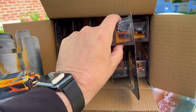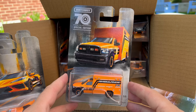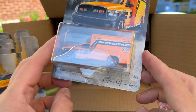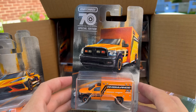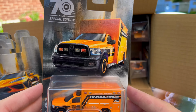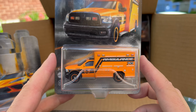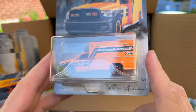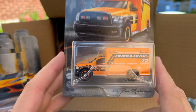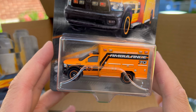This is the one that I think, among mainstream collectors who collect a lot of Hot Wheels and some Matchbox, maybe they don't think that the 2019 Ram Ambulance is something special, but I promise you, among Matchbox collectors and a lot of the old school Matchbox collectors, this is definitely special. Matchbox put a lot of effort into this one for one specific reason, and that is the fact that the cab and the box of this model is all metal.